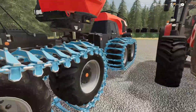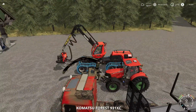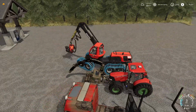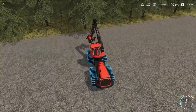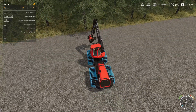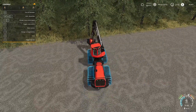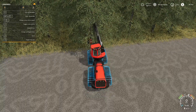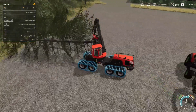Alright, so let's go ahead and hop right into our tree harvester. And I don't know, just start going in there, I suppose. They said across from the store. Well, this is across from the store, is it not? Yes, it is. Alright, let's get this in and start, hopefully, making an area that looks like a building can go in.